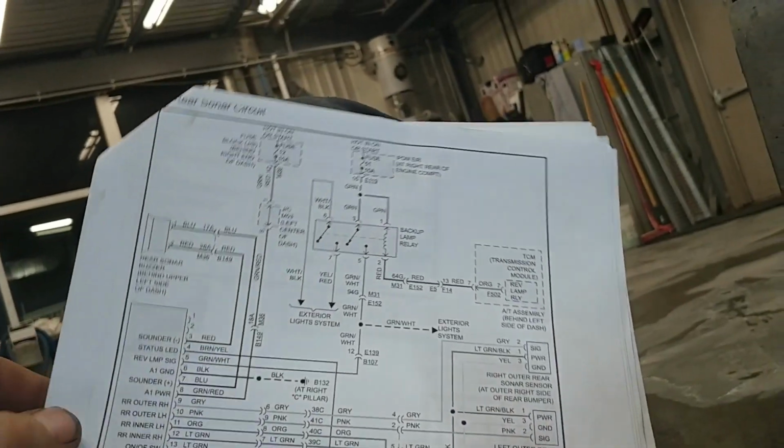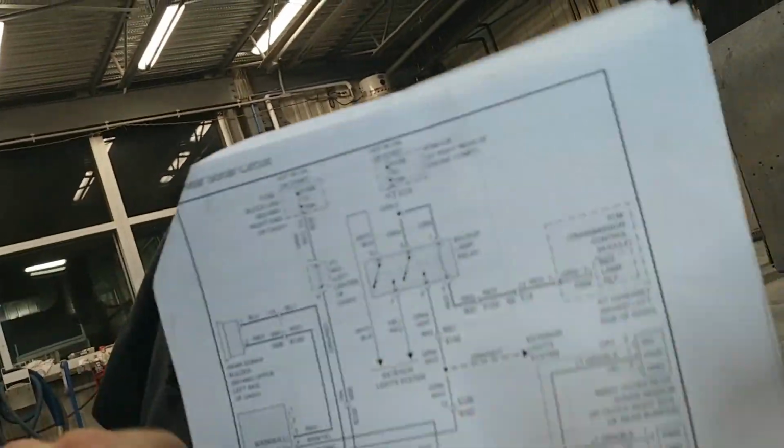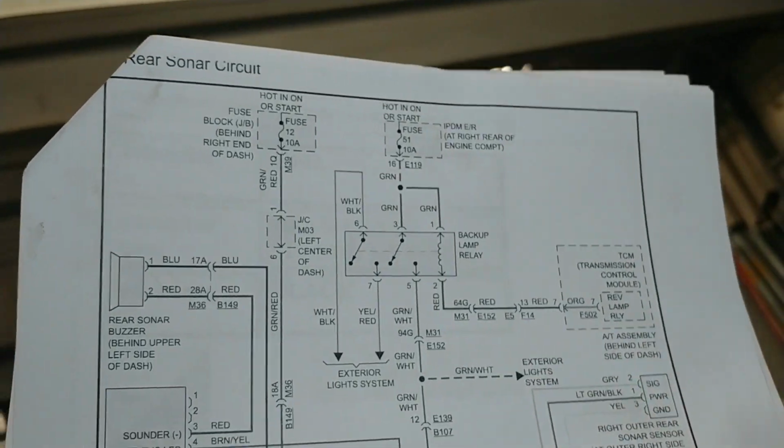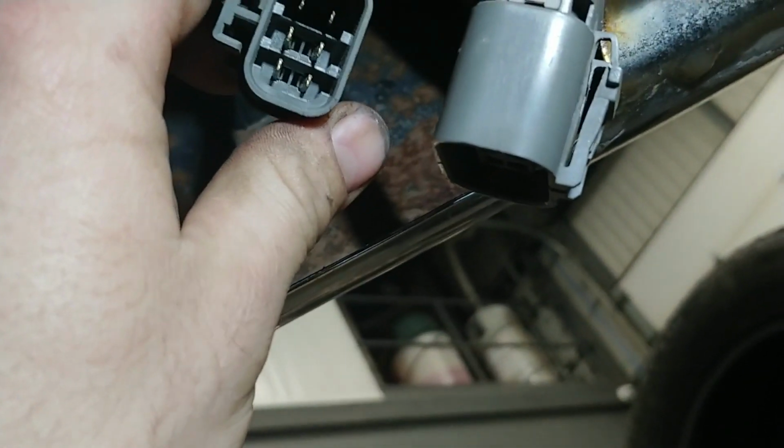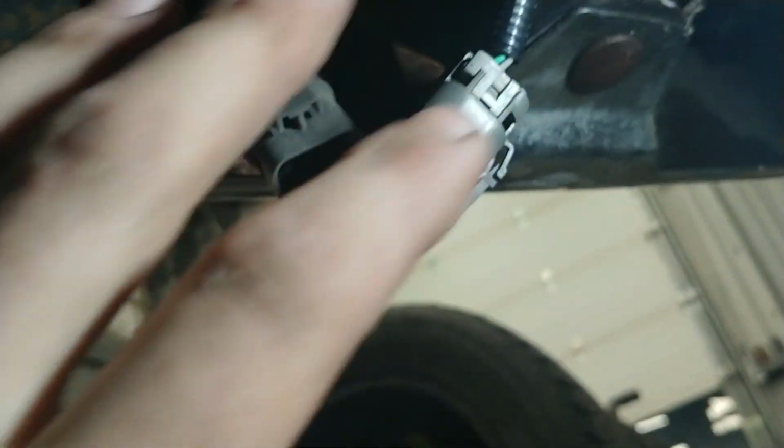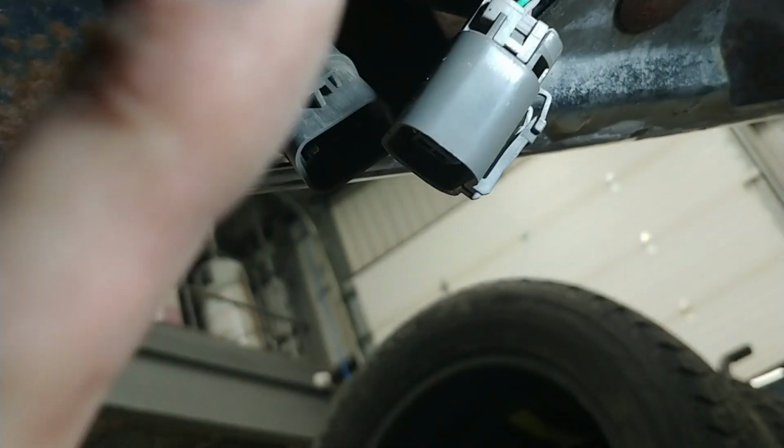Alright, so here's our wiring diagram. So instead of going and checking all my fuses and everything first, there's one little connector underneath which I already have unplugged. Okay? And this connector lives in this area on the rear left hand side, and it's what controls all your sensors.